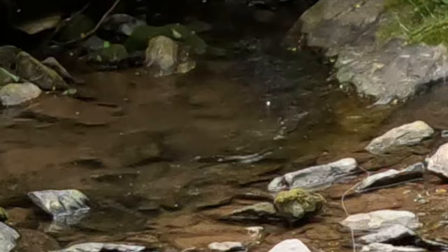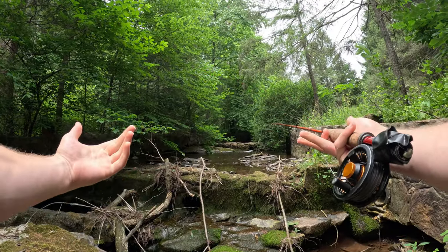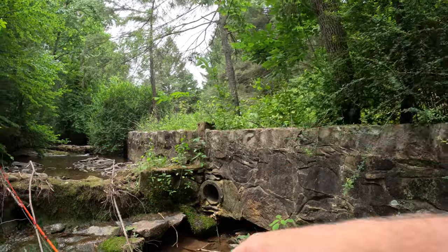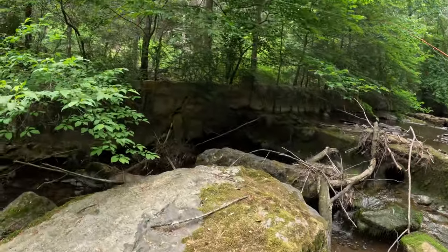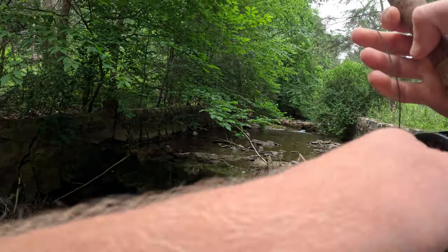Had one try to eat the chubby, but he was a bit too small to eat it. Just look how cool this already is, guys. We got little midges or gnats flying around right there. Fish should be hungry today. The water is a bit low, but hopefully we can get some.